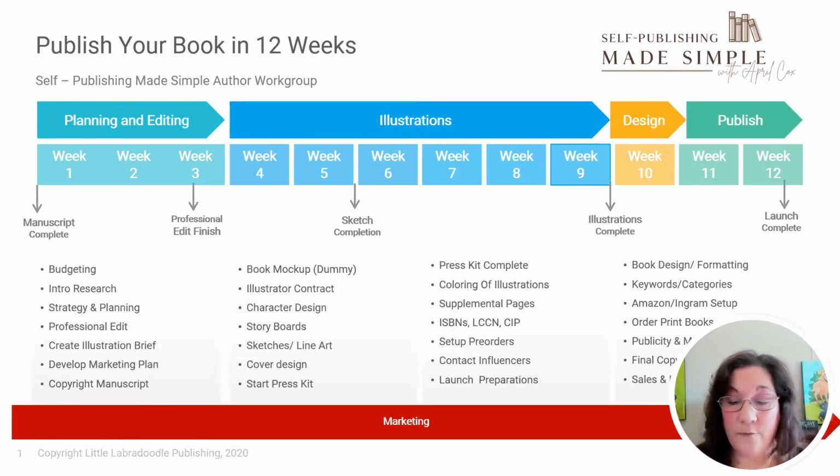This is a 12-week timeline that I put together here. Some of you may go more quickly than this. Some of you may decide to take it more slowly. It's perfectly fine with whatever fits your goals. If you're trying to get through the 12-week author work group with me, then sticking to these timelines will help you get to a published book in 12 weeks.